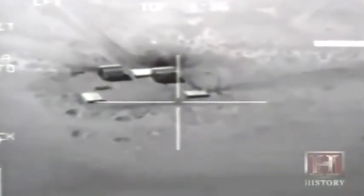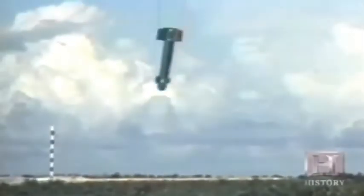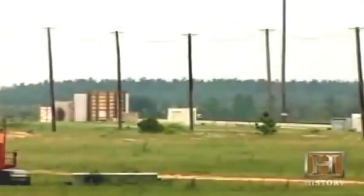Special fuses, guidance systems, and the ability to burrow underground make these bombs perfect bunker killers. But how do you test the individual components of a weapon that travels over 1,000 feet per second and is vaporized within milliseconds after impact? We use our sled track tests.